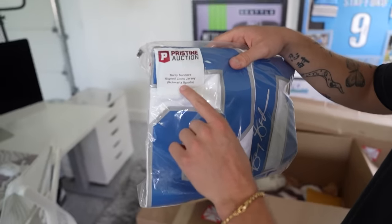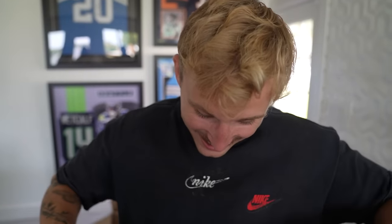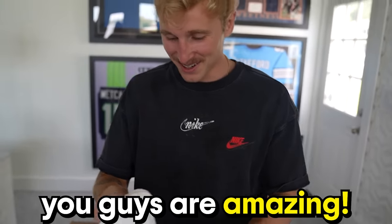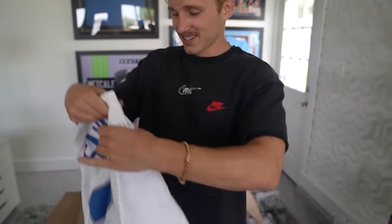Dude, they're hooking me up. Holy shit, they're hooking me up. Oh my God. Pristine Auction, no way. Yo, they went so hard for this one. You guys are amazing. Oh, and this is one of the nice jerseys too.